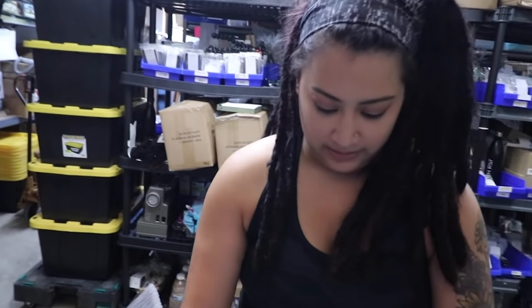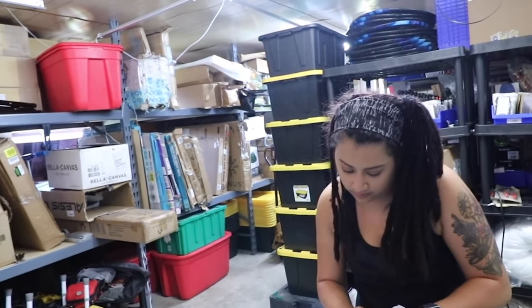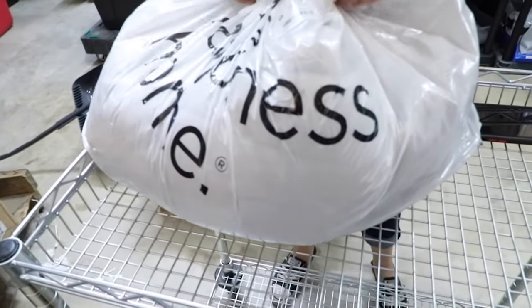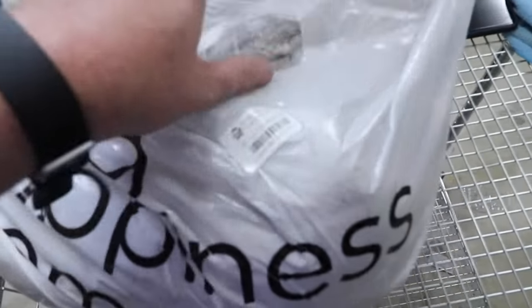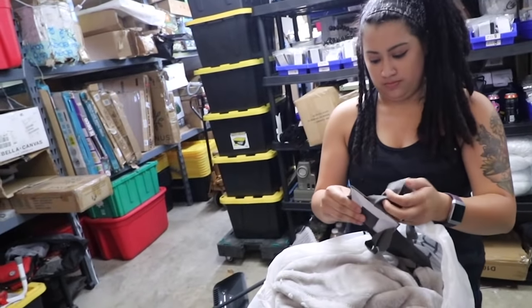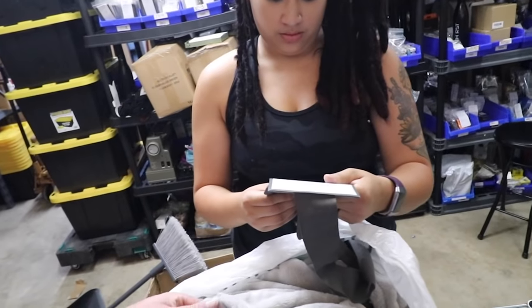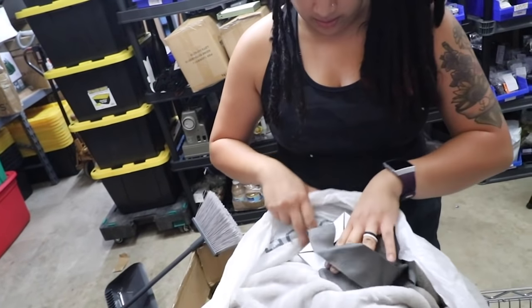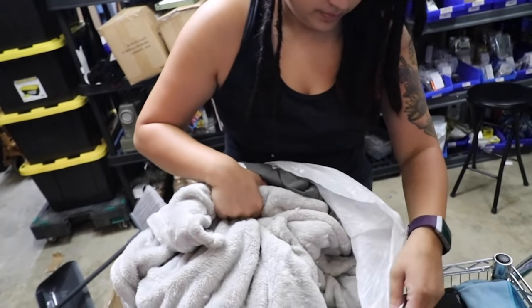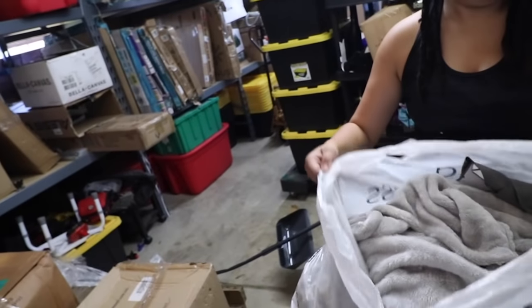Ooh, nice. I don't know about this. Blanket, full queen micro plush. Ooh, it's got fuzzies everywhere. You're gonna get fuzzies in your hair. I don't think it's supposed to be like that. I think that's defective. It says incredibly soft with year-round warmth. Yeah, but that shouldn't fuzz like that. That's defective. It has to be. It's super fuzzy, feeling really bad. Yeah, so that's garbage.